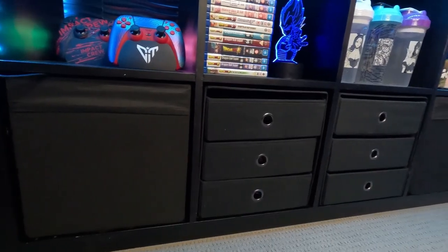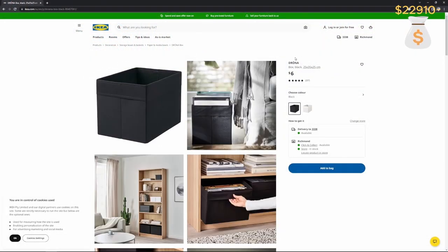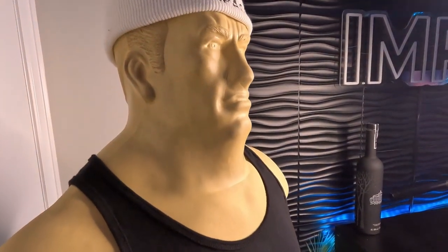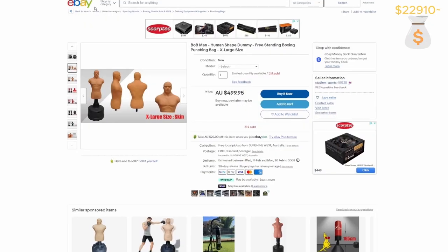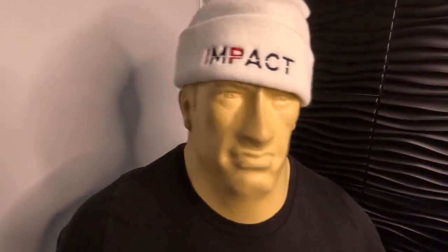And then to complete the bottom row, we got two IKEA chest drawers that cost $38 and two storage boxes that cost $14. And now moving over to the final part of the room, where we have the Bob Punching Man, which is one of my favorite pieces in the room. Because if you rage whilst playing games like me, this is perfect. And even though this will cost you a whopping $550, just think about all the money you'll be saving by not breaking anything else in the room.